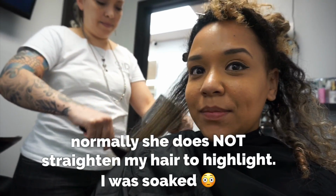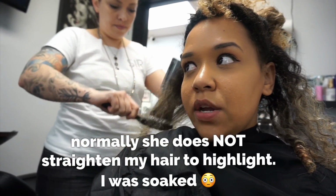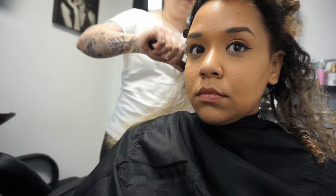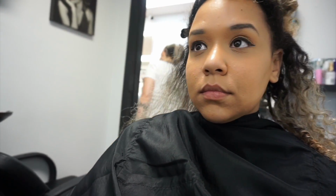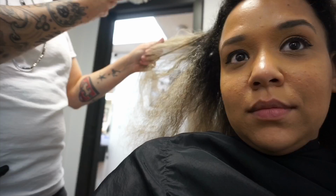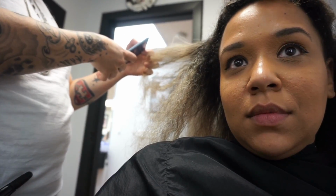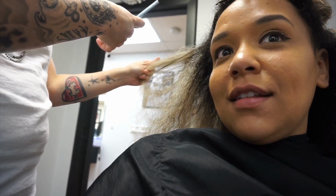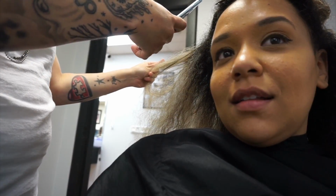So this is my awesome hairstylist, Sarah, and normally we do not straighten my hair when I get it highlighted. I come with my hair straight or we just leave it curly, but I was soaking wet because there's a thunderstorm outside. So to make both of our lives easier, she dried it and straightened it so that I wouldn't have to deal with the pulling and tugging. And now she's taking pictures of my hair so that I can see all the different shades that I have going on. And we discussed where the highlights would be placed.